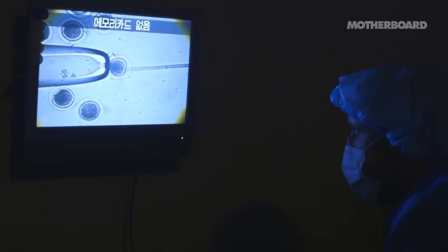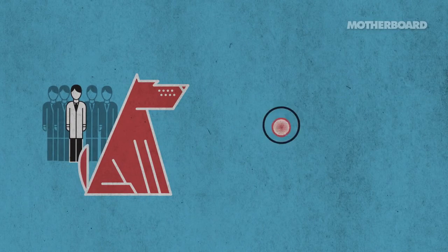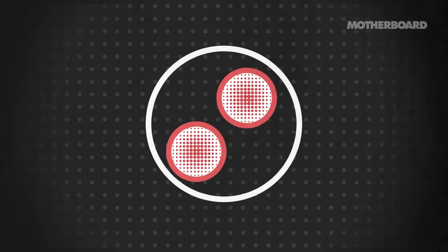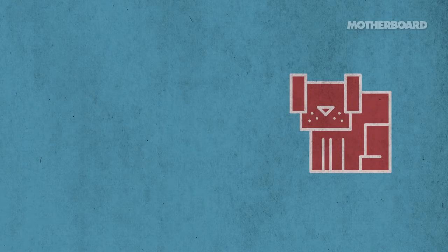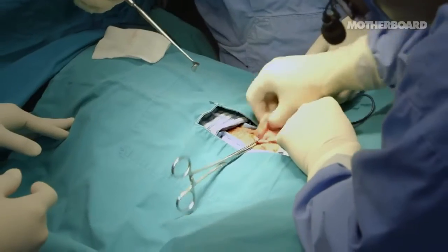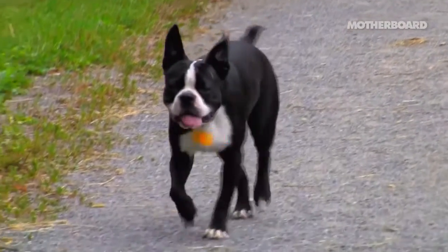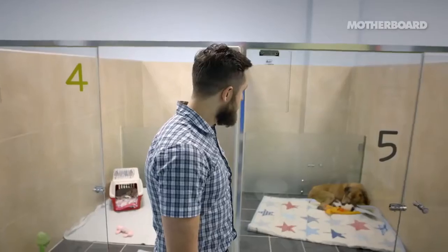But how does cloning actually work? Basically, Dr. Hwang and his team take the egg of a living dog. They remove the nucleus from the egg and swap in the genetic materials from a desired clone. The egg is then shocked to kick off cell reproduction. And the growing egg is inserted into the surrogate mother. In other words, this surrogate was impregnated with the cloned eggs of a Boston Terrier from the pet of an American client. She successfully gave birth to a clone of an identical dog thousands of miles away.